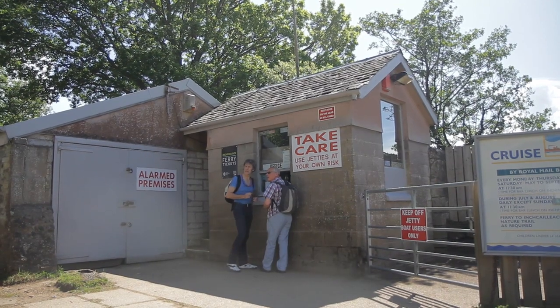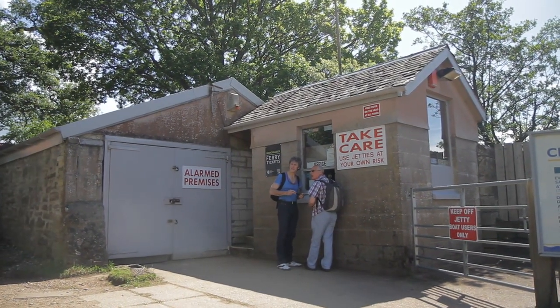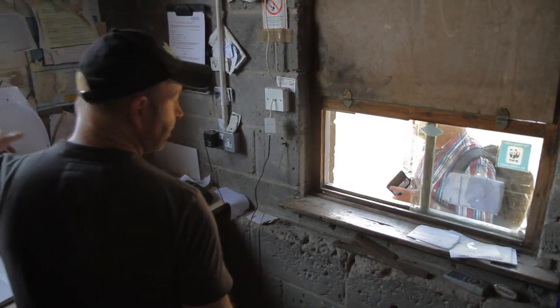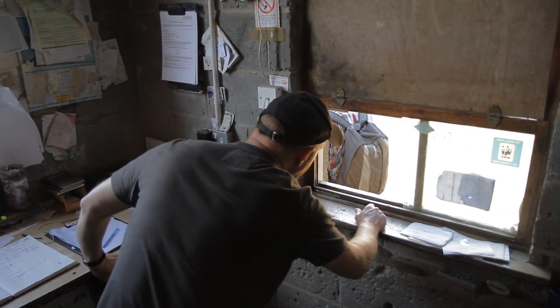We'll have four or five coming back. I'm easy, you're in charge. There's four of you, is it? It's 20 quid. You just go through the gate and down to the boat called Margaret, okay?